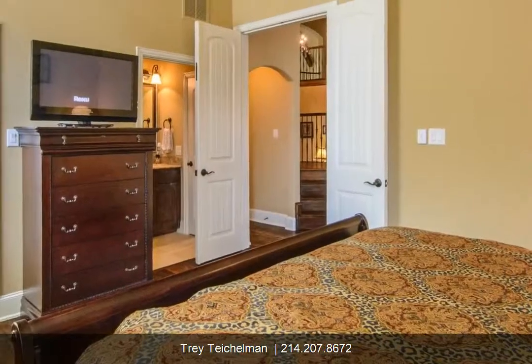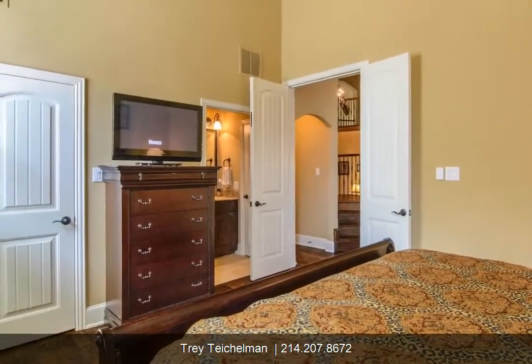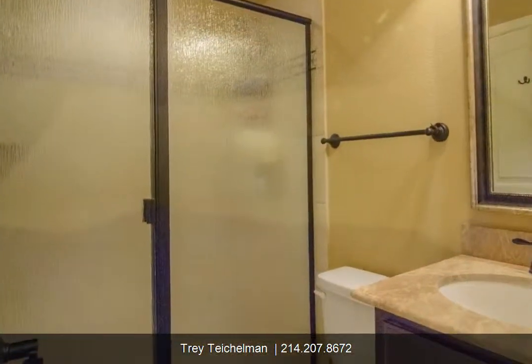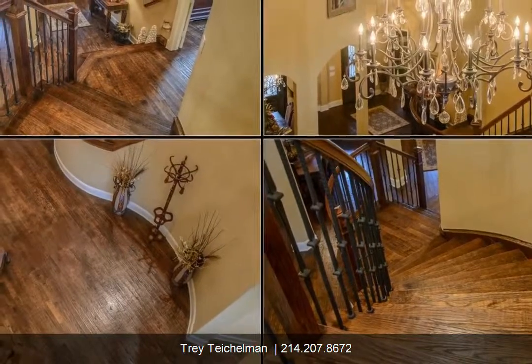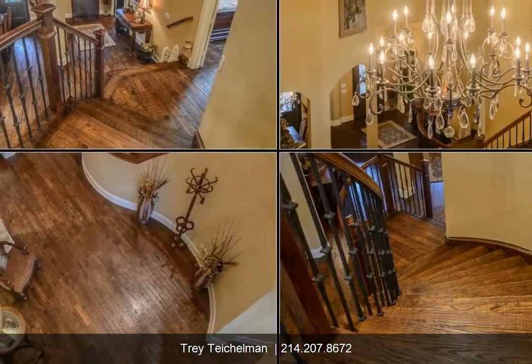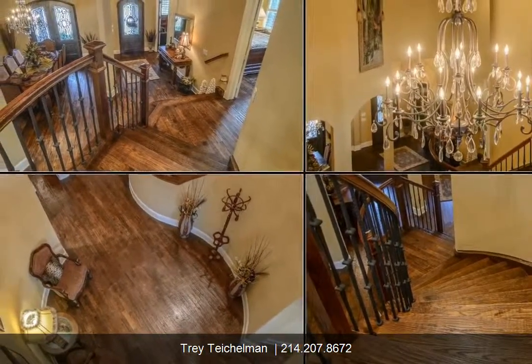Solid wood French doors lead out onto the first floor landing. These gorgeous, hand-scraped, rich hardwood floors cover roughly 90% of this residence.